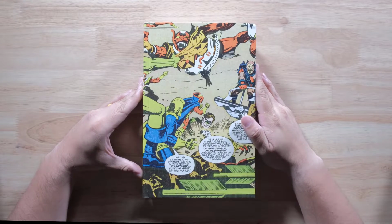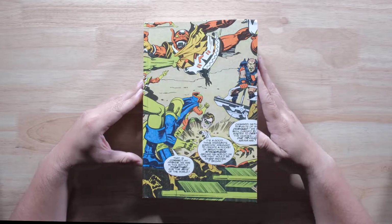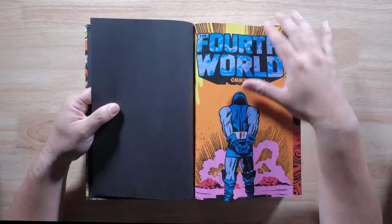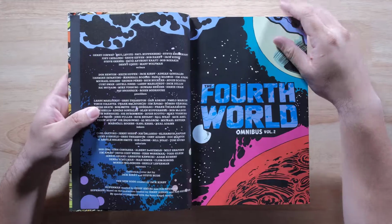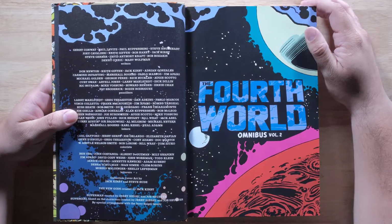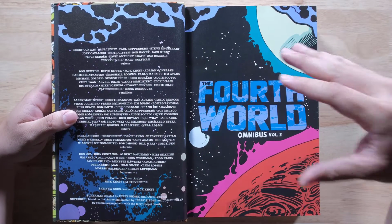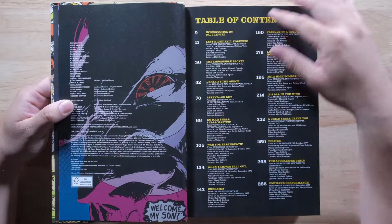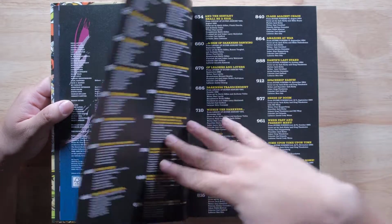Guys, let's go ahead and jump into this Fourth World Omnibus Volume 2. Oh, what a book. Look how thick it is. Here we go. Here's all the contributors to it. Thank you so much for all the work you put into this book and all the memories and characters and ideas you brought to life. Thank you so much.